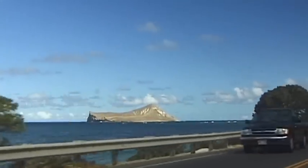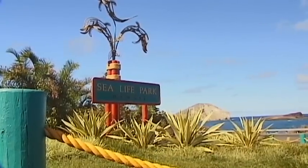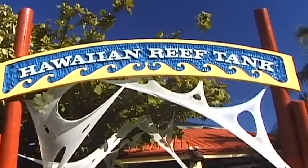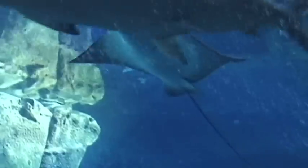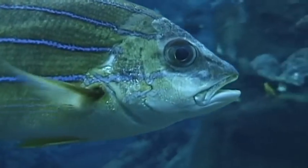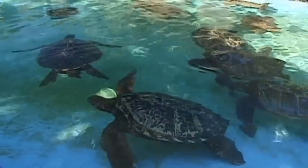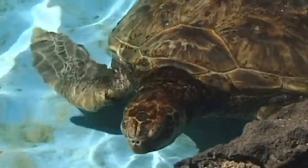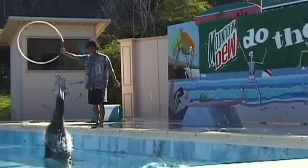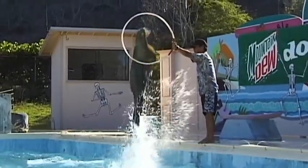Travelling north, the next point of interest is the Sea Life Park. A large water entertainments park with various aquariums containing sharks, rays and turtles. As always, the performing seals steal the show.